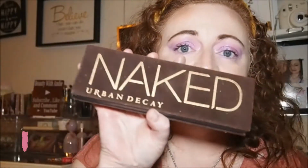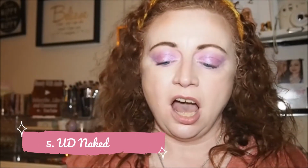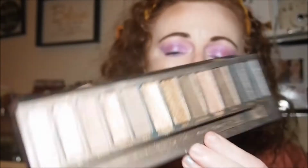Right, so 10, 9, 8, 7, 6th place. You're going to be really shocked about this, I think, because this is a favourite to Urban Decay collectors, but in 6th place is my Naked original. So let's take that out. You can see I've used it. I have used it quite a bit, but I've not used it recently.